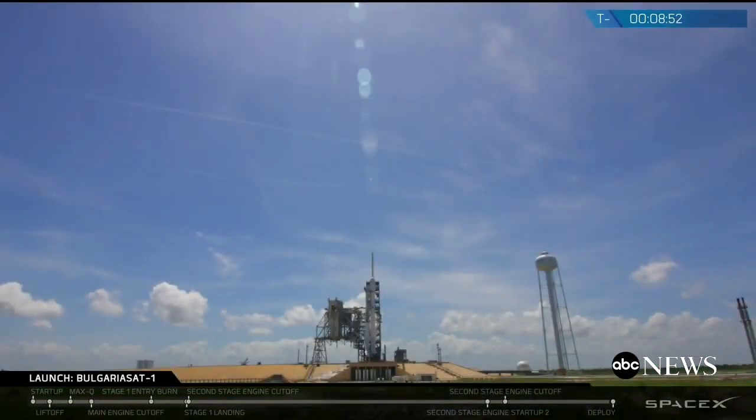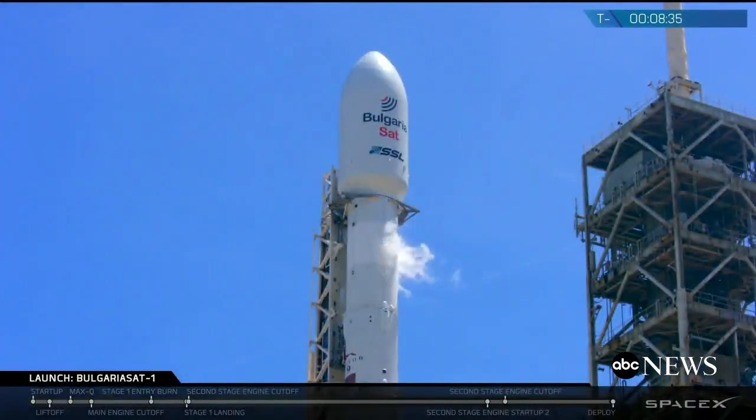Now, at the forward end of the stage, you just saw an image of our composite fairing. Inside that fairing is where BulgariaSat is housed. This fairing is what we use to protect the satellite from the aerodynamic forces of ascent. And once we leave most of Earth's atmosphere, that fairing will separate along a seam in the middle, and that fairing will fall back to Earth. Fairing separation will occur shortly after stage separation.